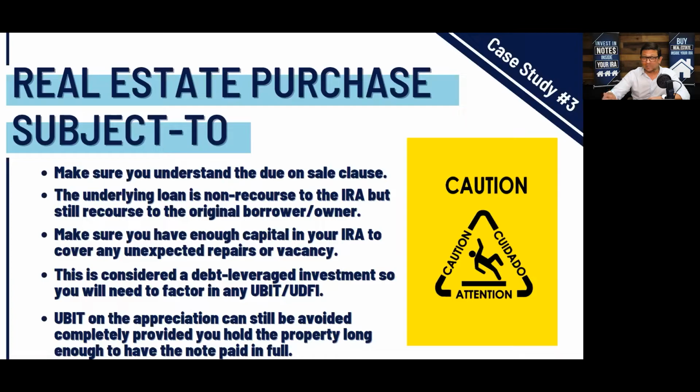If you've got some cash, you can leave it in there as an extra buffer, or make additional principal payments on that loan, pay it off faster, right? Get rid of the UBIT and the UDFI by paying off the loan faster with the excess rental income. That's just something to think about.